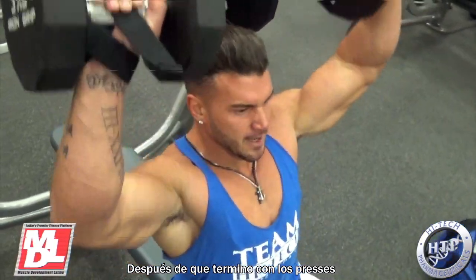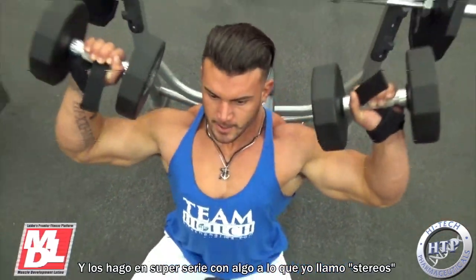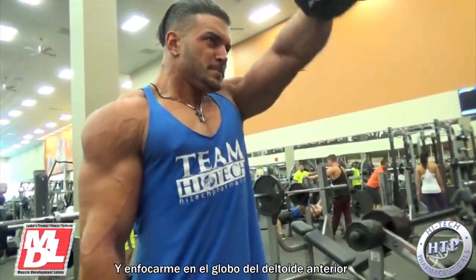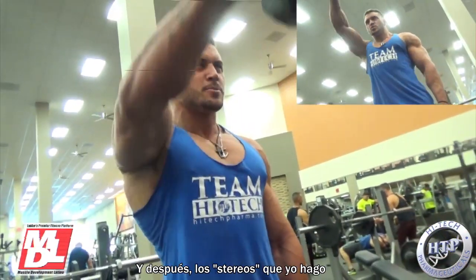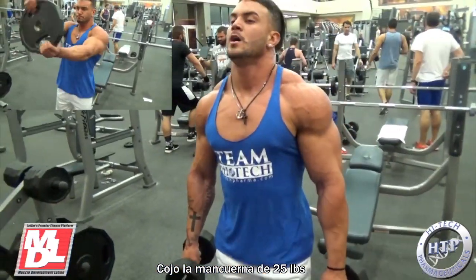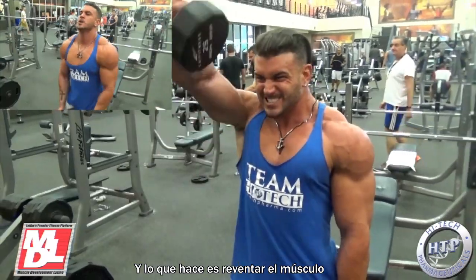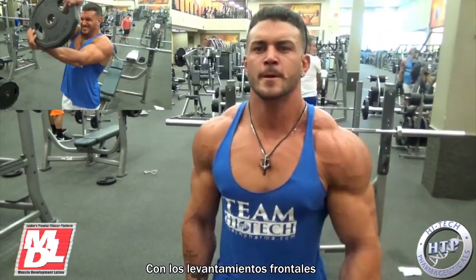So after I finish with the press, I go on to a front raise and I superset it with what I like to call a steering wheel. So I grab some dumbbells and I'm really trying to focus on slow movements and really focusing all the blood right to the front delt. And then the steering wheels I do, I pick up the 25 pound dumbbell and go up, go to the left, right, and then down, and then back up, and right, left. So I'm alternating, and what that is, it's just blowing out the muscles after you've already done the concentration with the front raises.